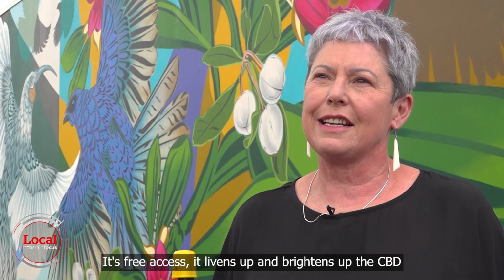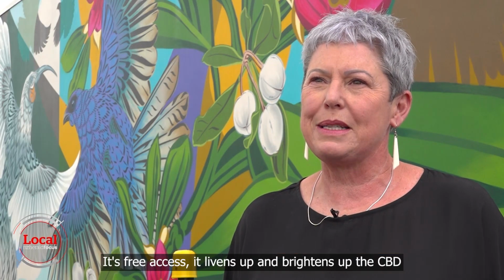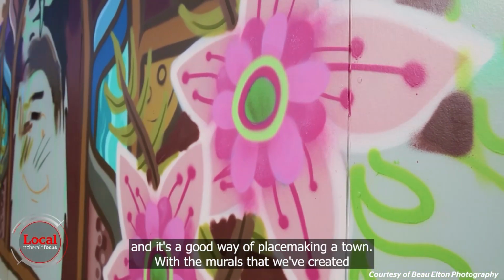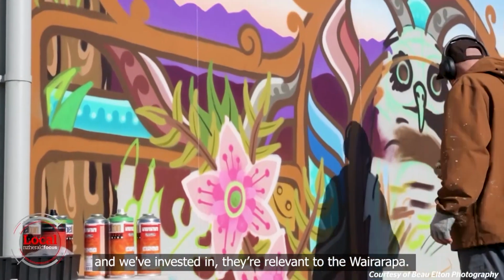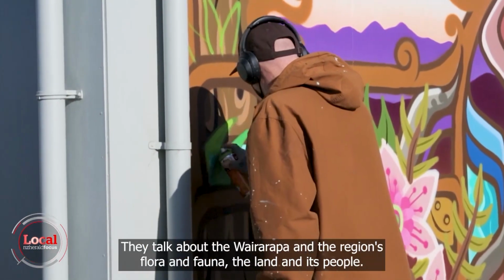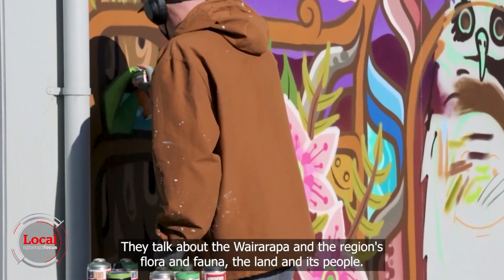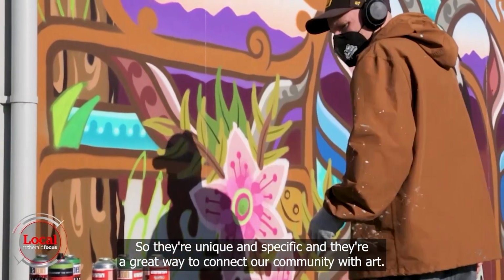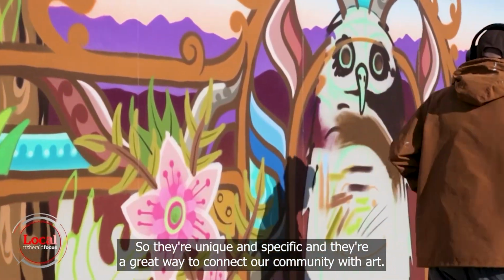Professionally created murals are a great way to bring art to the public. It's free access, it livens up and brightens up the CBD, and it's a good way of placemaking a town. With the murals that we've created and invested in, they're relevant to the Wairarapa. They talk about the Wairarapa and the region's flora and fauna, the land and its people. So they're unique and specific, and they're a great way to connect our community with art.